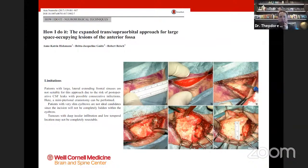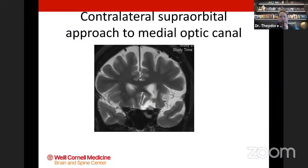This has been well described by Axel Perneczky and the other people working in Mainz. And Charlie Teo is a big user of this. So we've really, and Dan Kelly as well, been using it now for a good 15 years.